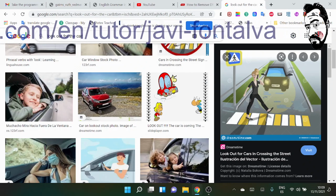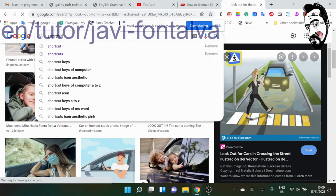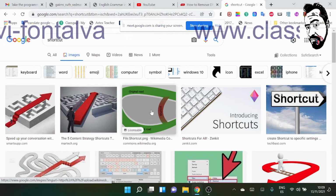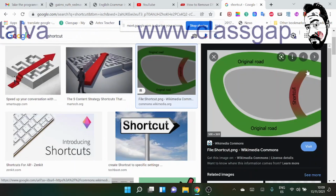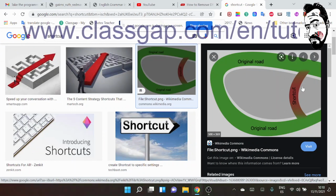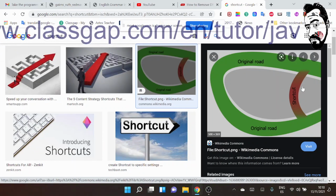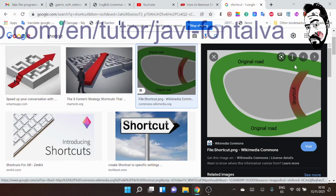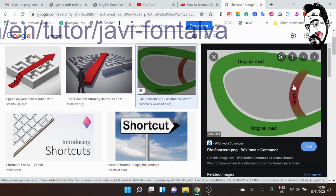Shortcut. A shortcut is another way to go to a place or to do something that is faster. That's a shortcut. So this is the original road, and this is the shortcut. Yeah. Atajo, yeah, atajo.